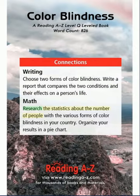Math. Research the statistics about the number of people with the various forms of colorblindness in your country. Organize your results in a pie chart.